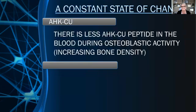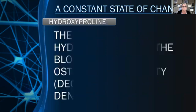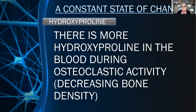So we're always in a constant state of change in our body. That's a given. At any second, right? There are trillions of things happening. So when you look at AHK-Cu, there's less AHK-Cu peptide in the blood during the osteoblastic activity. So osteoblastic activity is where the cell secretes a matrix for bone formation. Okay. And so then the NTX, there is more NTX in the blood during osteoclastic activity. And that's when the bone cell absorbs bone tissue during the growth and healing. So we're seeing an increase in bone density and losing bone density. So when we look at the hydroxyproline, there is more in the blood during that osteoclastic activity, decreasing bone density.